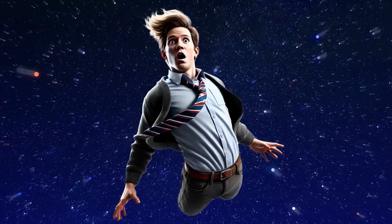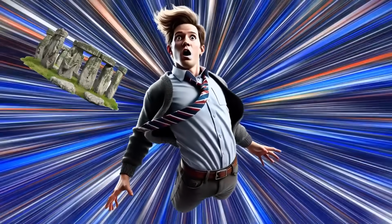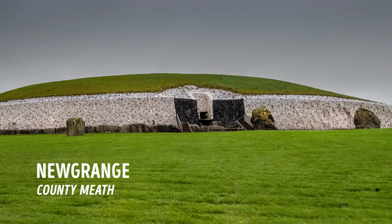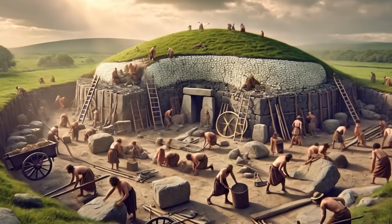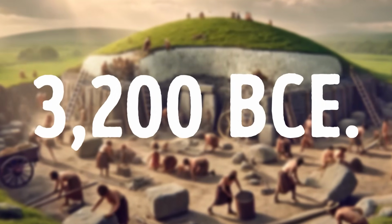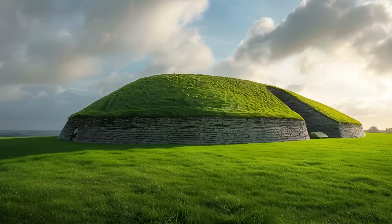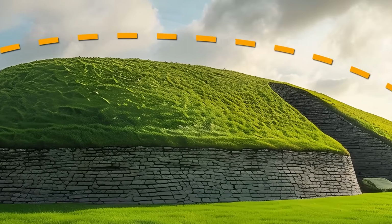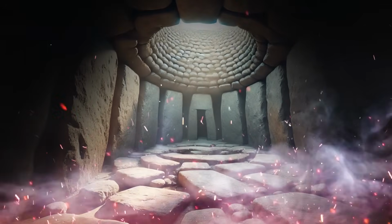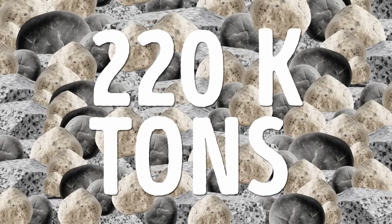Let's make another stop before we get you back to your classroom. We travel to the British Isles, and no, Stonehenge isn't our destination. It is Newgrange in County Meath. Scientists estimate that the ancient peoples of Ireland built this stone monument around the year 3200 BCE. This makes it older than both Stonehenge and the Great Pyramid in Giza. The function of the circular mound in Newgrange is the same as the one of the Great Pyramid and equally mysterious. The estimated amount of loose stone present in the valley is over 220,000 tons.